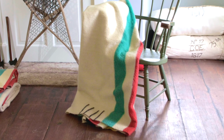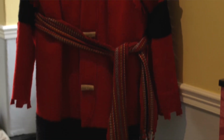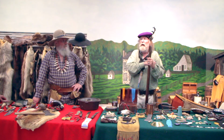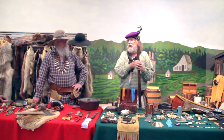It could be used just like a blanket to wrap around you. It could be used and made into a coat called a capot. Other things that were traded were shirts made out of linen and then later cotton, because it was much lighter and more comfortable to wear than wearing leather.